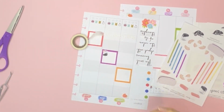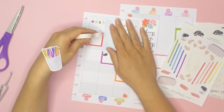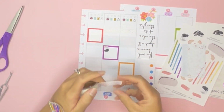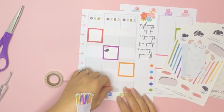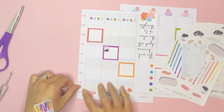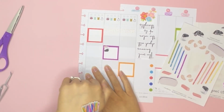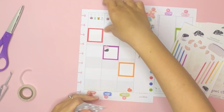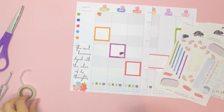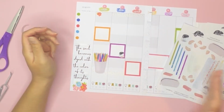Okay, now let me grab my Live Love Posh washi cutter here. And we're going to just cut that off here, and then we're going to add some of that here at the top as well, but not on the Monday, just Tuesday and Wednesday. Okay. There we go. We got a little of that in there. Now we can put this down as well. Love that. Looks so cute.